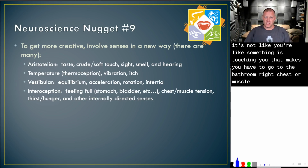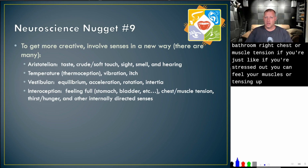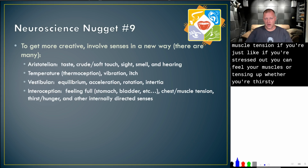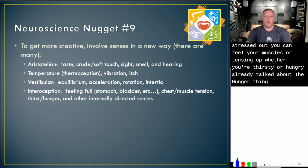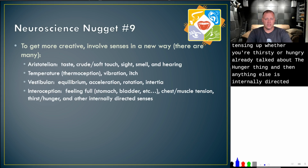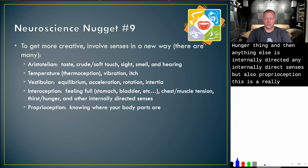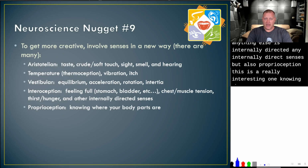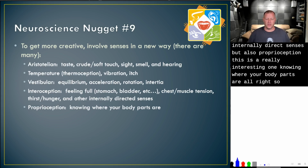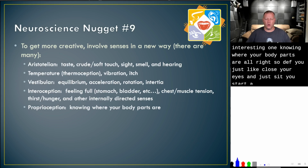Chest or muscle tension. If you're stressed out, you can feel that your muscles are tensing up. Whether you're thirsty or hungry. I already sort of talked about the hunger thing. And then anything else that's internally directed. Okay, any internally directed senses. There's also proprioception. This is a really interesting one. Knowing where your body parts are. All right, so if you just close your eyes and just sit, you sort of know where all your body parts are.